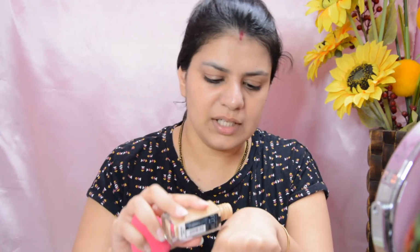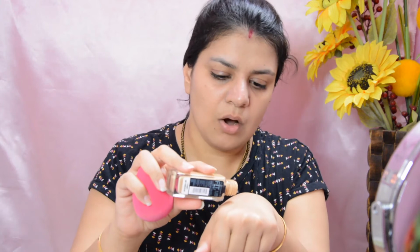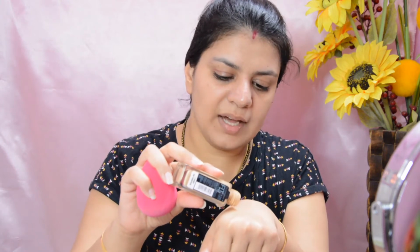I am in the shade 128 Warm Nude, and I do like this foundation for everyday use, but the only thing I don't like about this is that it does not have a pump or anything, and I have to use my hand. I would just take a little bit of this foundation on the back of my hand. I have actually taken out a little too much. I won't be using that much, but it was an accident. See, this is what happens when you do not have a pump. You tend to waste a lot of product which you do not actually need.